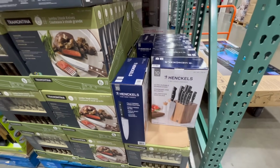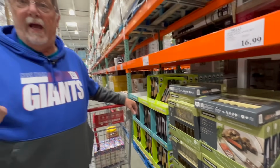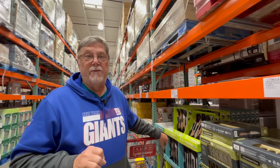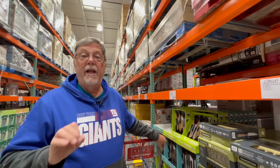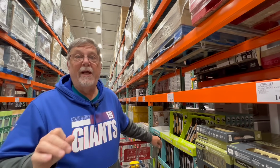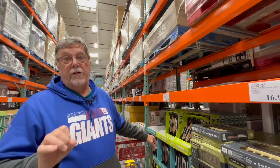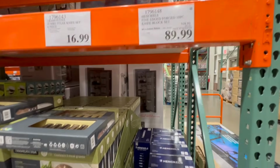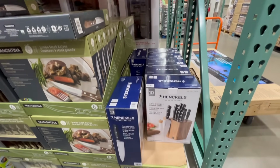As a matter of fact, our son Andrew wants a chef's knife, a really good chef's knife. There's actually a knife shop in our town, but I also have a relation that makes his own knives. So I'm going to see if I can get him a really good chef's knife. But if you want a knife block set, this one might be one to pick up.